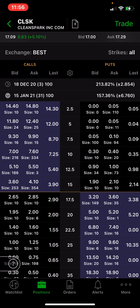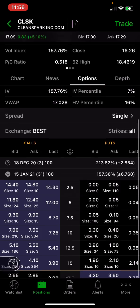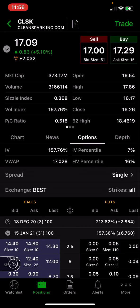So for example, what is a net credit? If I want to own Clean Spark, I would never buy the stock at $17. If I wanted to own 100 shares, because one contract is 100 shares, I would not buy 100 shares of Clean Spark at $17. I just wouldn't do it.